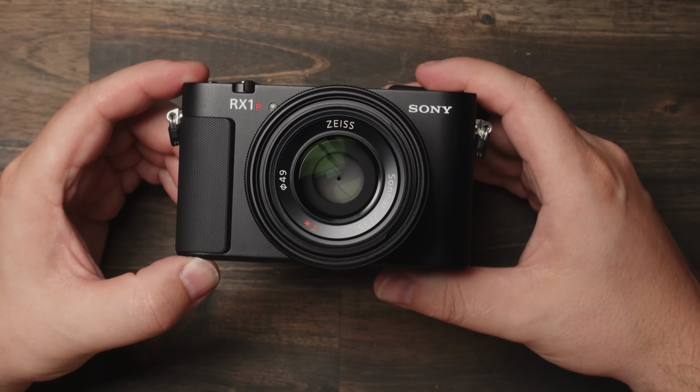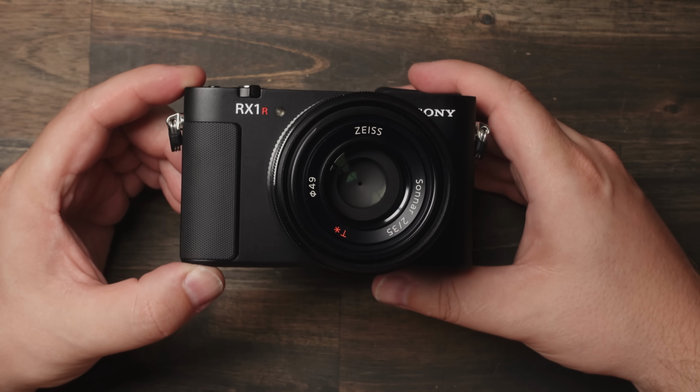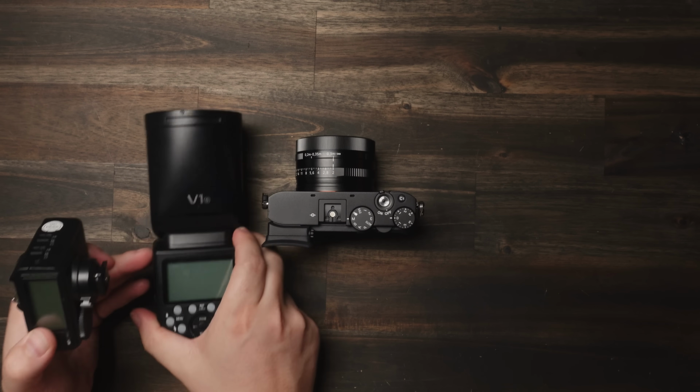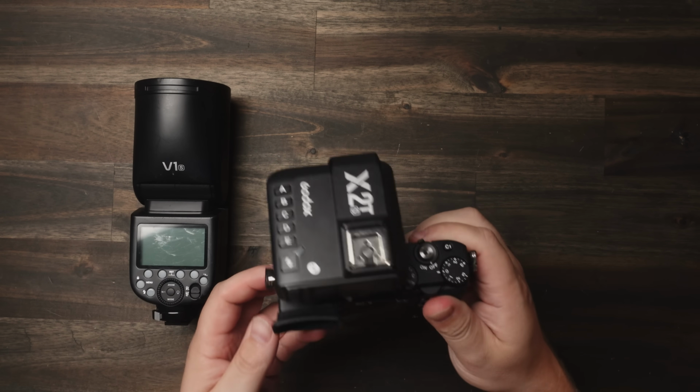And one of the standout features to me is that leaf shutter. It's super quiet. You could sync flash up to 1/2000th of a second if you want to shoot at f2, which is awesome. If you want to throw one of those small portable flashes on the hot shoe, you can do that. Or you can put a trigger on it and do off-camera flash if you want to do that as well.